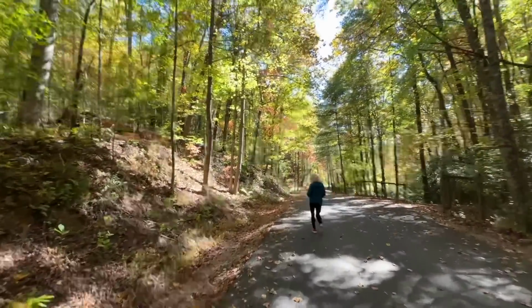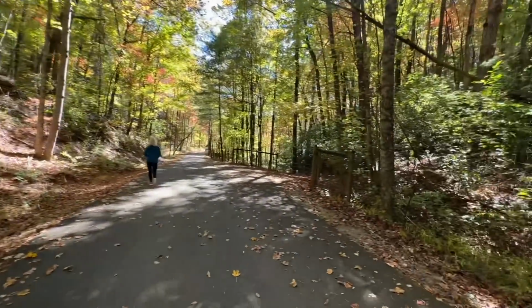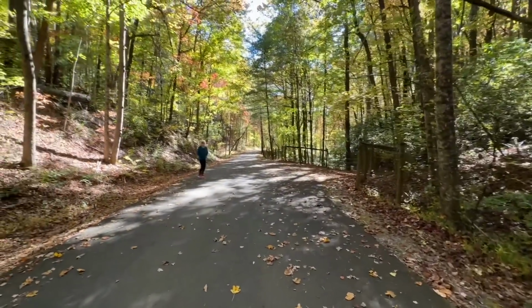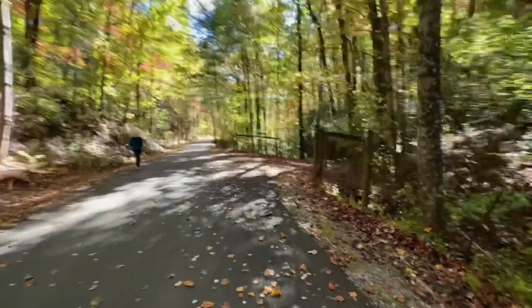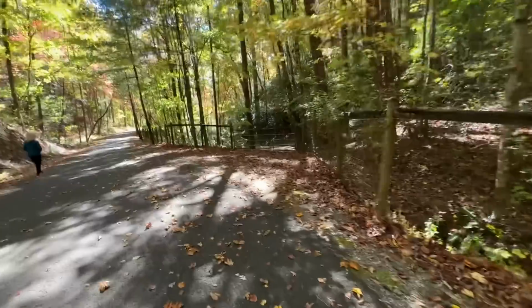Like I say, there's a little spider web right here. We're continuing this way. Yes. Look at the little gate right here. Access road.